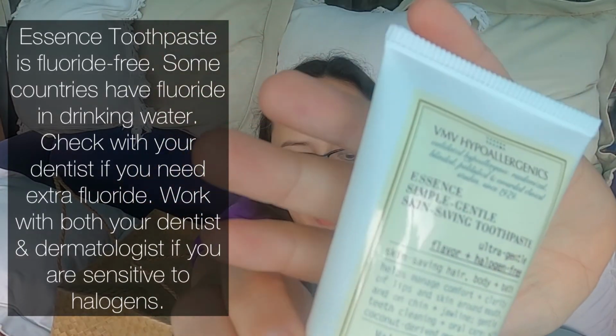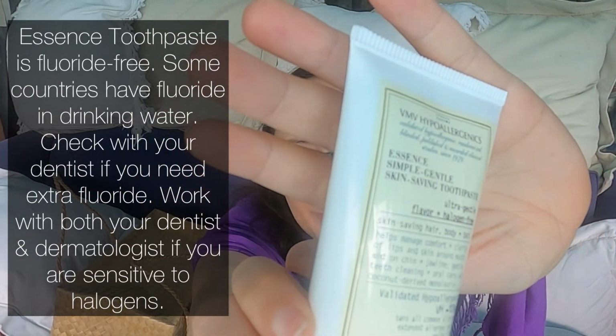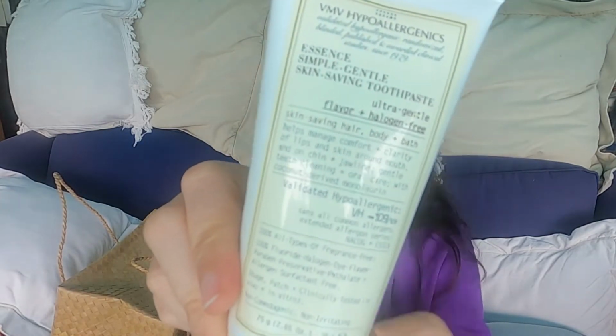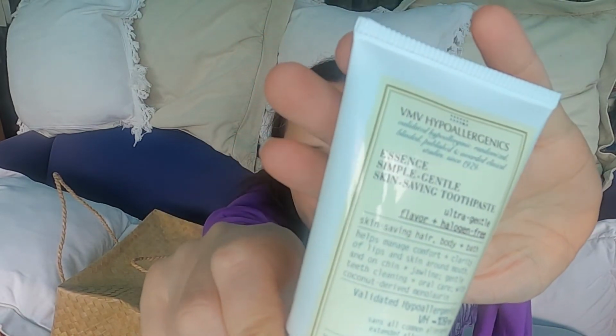So it's wonderful at helping to clear up halogen-sensitive skin conditions, but certainly check with your dentist because you might have a condition that requires extra fluoride, in which case talk to them and say, look, I have a halogen sensitivity. What do you think I can use to help clear that up? But it's really rather amazing because without even spending so much on all this other stuff, this plus maybe Boo Boo Balm to provide some healing and occlusion, dramatic, really wonderful product.